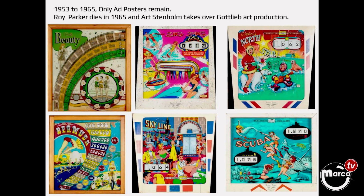And then Art Stenholm eventually replaced Roy Parker and did exclusive work for Gottlieb. He started out, though, doing Williams and Bally. So it's kind of odd how they usually tested a new artist out with Chicago Coin, I think, because they were kind of bottom of the barrel. This is a personal observation: they didn't seem to care as much about the artwork as Williams and Bally did. So they would always try a new artist out. I've noticed this. They would always do a Chicago Coin.